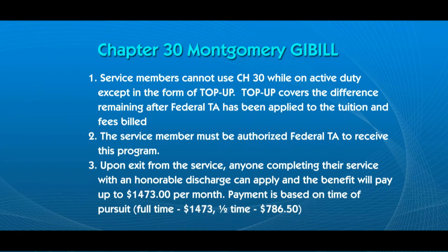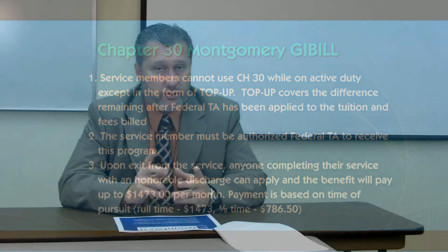And also the Chapter 30, if you have 5 months on active duty and you've elected to pay into this program and receive the Montgomery GI Bill, the original Montgomery GI Bill, then you can utilize TopUp at the 100% rate. It is not like the post 9/11 that's based on how much time in service you have. Once you are approved for the Chapter 30 benefit, it will pay in full regardless of how many months you have in service.